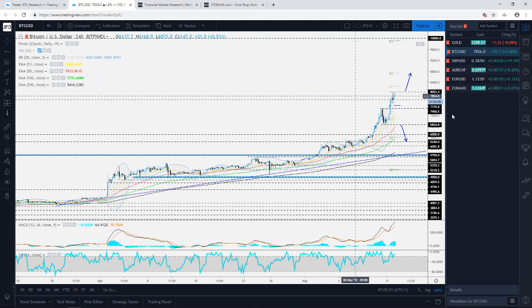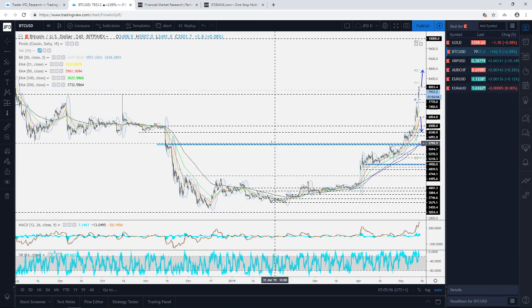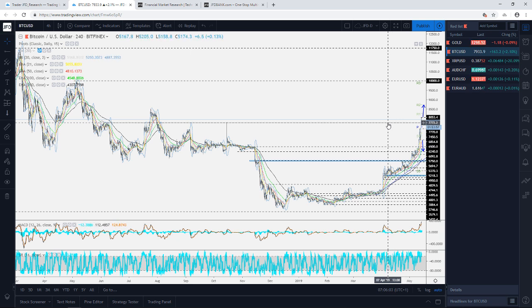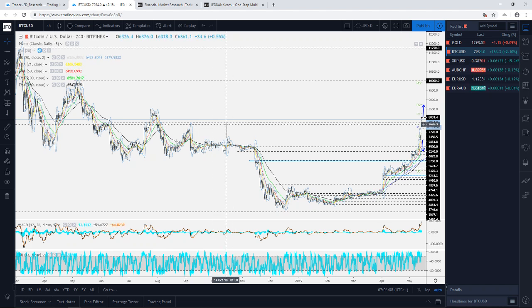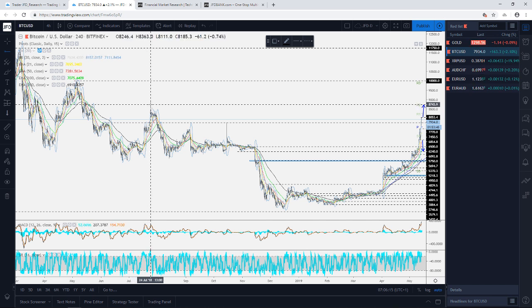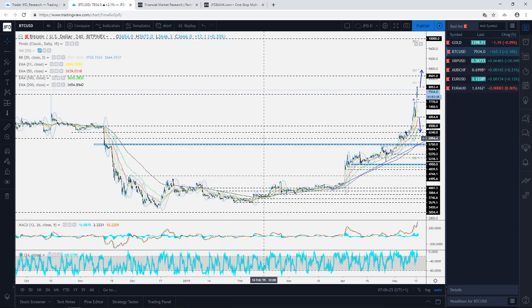For now, of course, what we're going to do here is try to find a new possible resistance zone. Given the fact that it broke above this key area of resistance near the 7,770 zone that I talked about yesterday, the next possible target for Bitcoin could be around here, around the highs of July last year, and that was approximately around the 8,500 zone. So approximately around there, guys. So could be a nice potential target here.